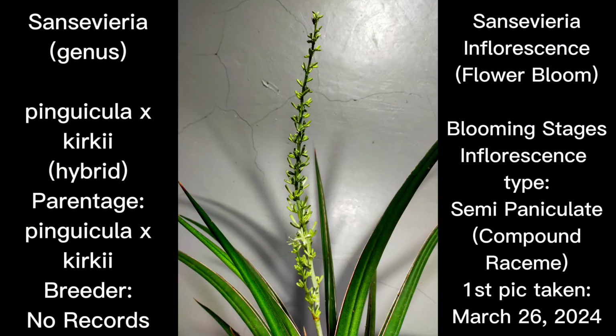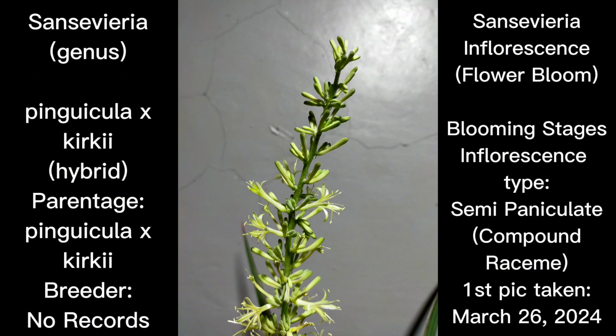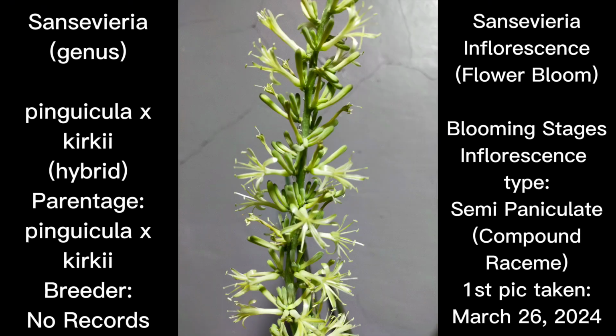This is the first day I spotted it. It's March 26, 2024. The difference between that and the first day that I spotted it, March 11 or 12, I think, is just 14 days. So it's really several days before I spotted it that the flower stalk was already growing in height.